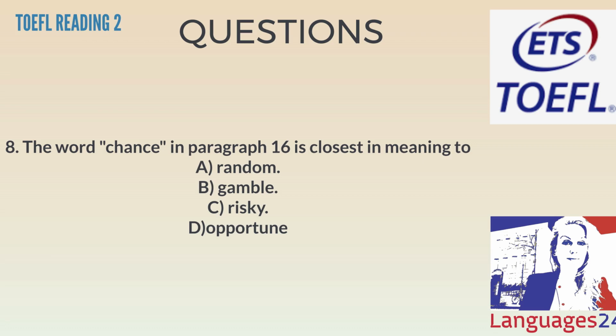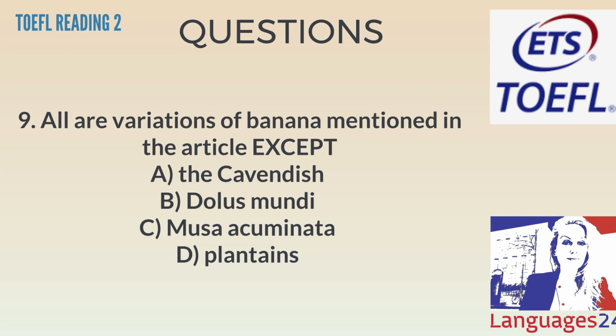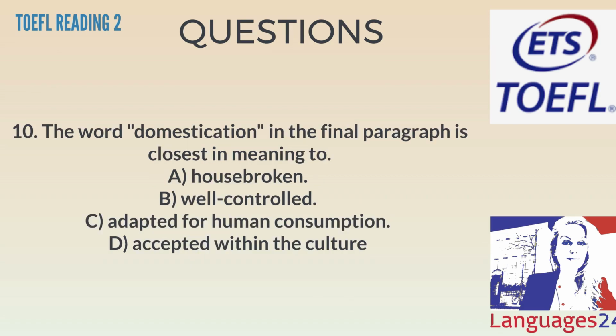8. The word chance in paragraph 16 is closest in meaning to A. Random. B. Gamble. C. Risky. D. Opportune. 9. All are variations of banana mentioned in the article except A. The Cavendish. B. Dolus mundi. C. Musa acuminata. D. Plantains. 10. The word domestication in the final paragraph is closest in meaning to A. Housebroken. B. Well-controlled. C. Adapted for human consumption. D. Accepted within the culture.